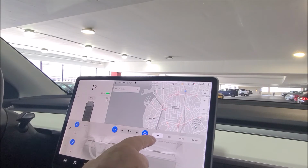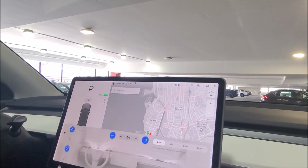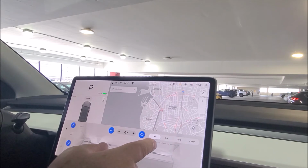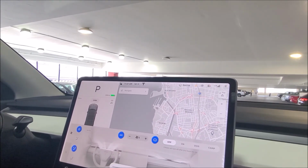So, you know, off, on, dog. Yeah, so there's a dog mode. You can actually leave your dog inside of the car, and it'll circulate the air, and it also maintains the temperature of the vehicle so that the dog doesn't get uncomfortable. A little bit colder, so that they're also safe.